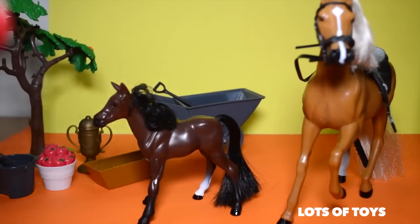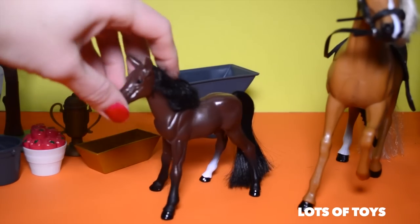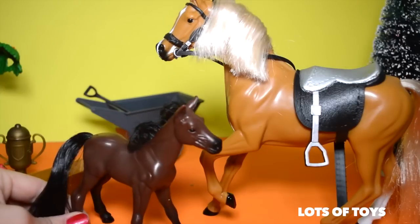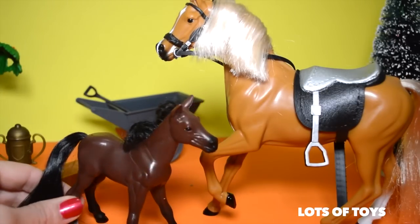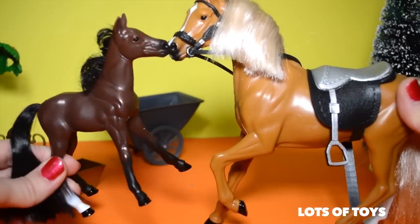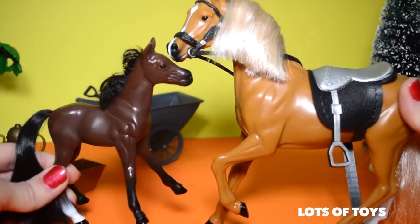There's a baby. Here's the cute foal. It's the baby horse. Look at this. I'm going to say it's a boy. You can make up your own story about it. But I'm going to say it's a boy. And look, he loves his mama.